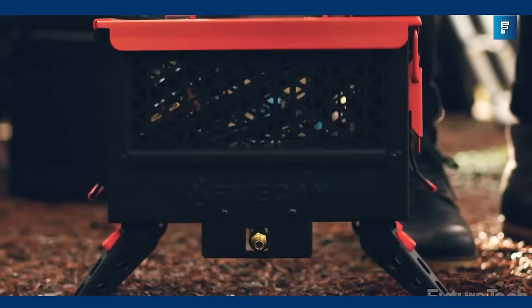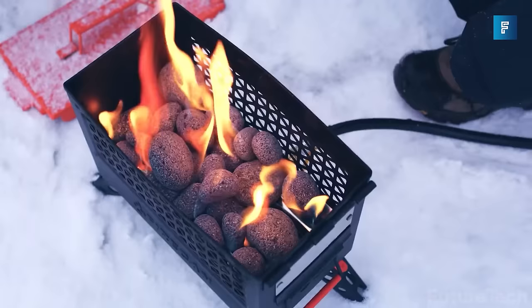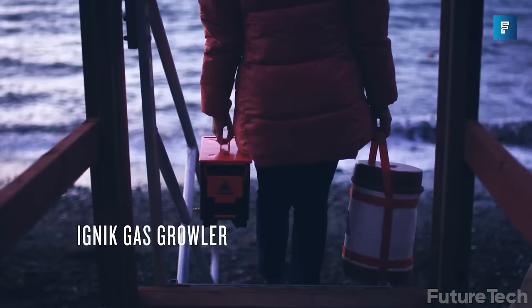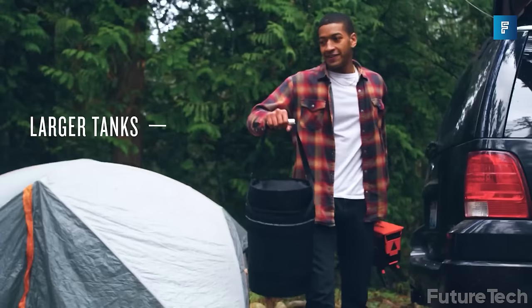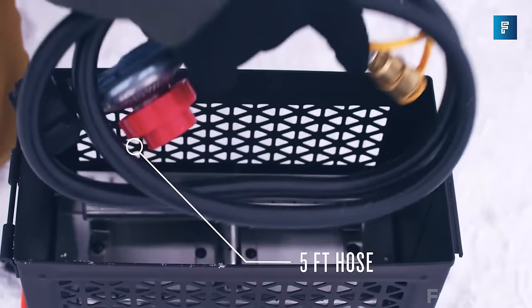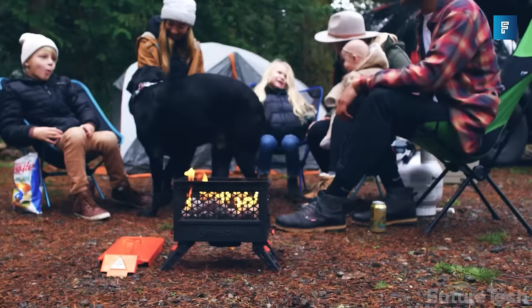Ignik Firecan Fire Pit. Let's keep you warm and toasty on the go with the Firecan Fire Pit, an amazing, compact, and durable portable fire system that lets you have a campfire anywhere. The Firecan Fire Pit has three different models with over 50,000 BTUs per hour of heat. You'll be able to toast some marshmallows and then some.